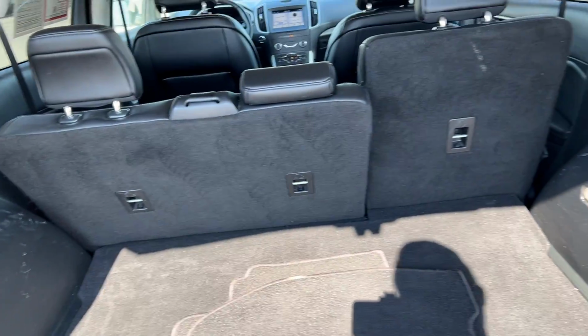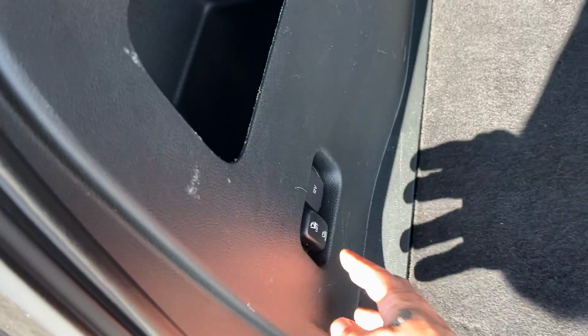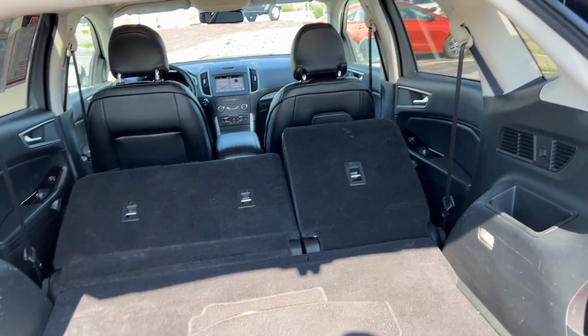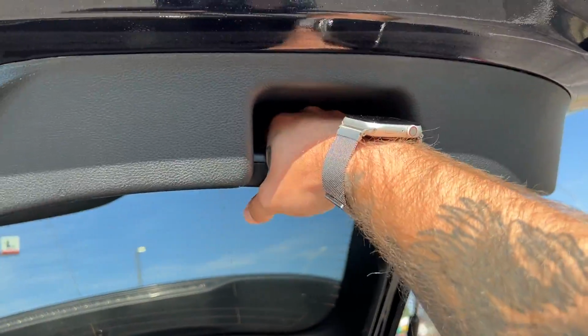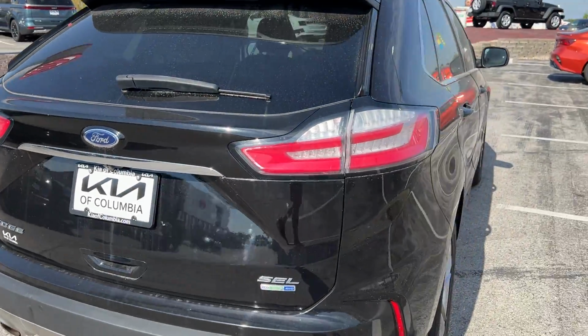If you need to fold the rear seats down for some cargo capability, it's super easy. We can just left and right, bam bam. And if that passenger seat were just a little bit further ahead, you can see this vehicle has a ton of storage space for you. Then once you're all done, you got this nice handle right here. Give that a swing, it closes up nicely for you.